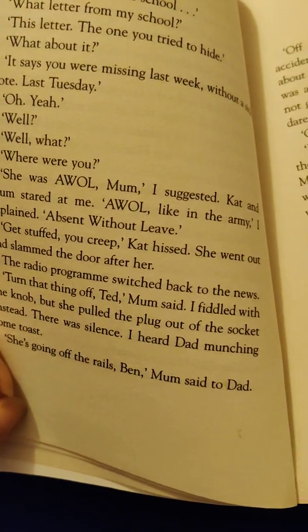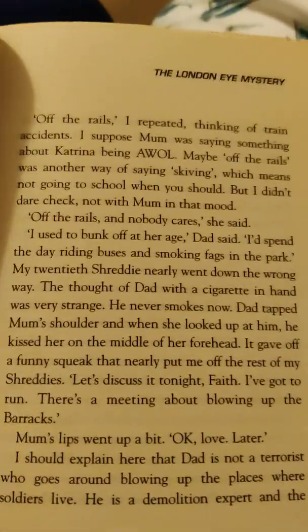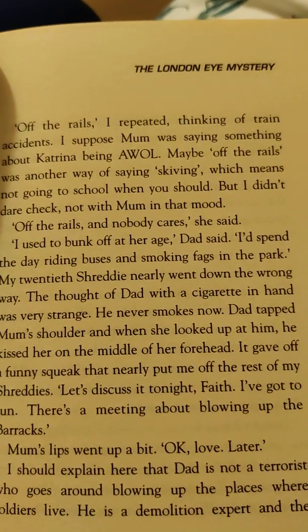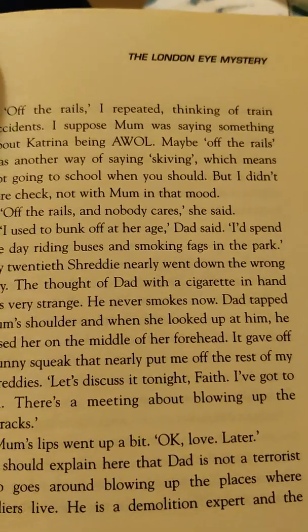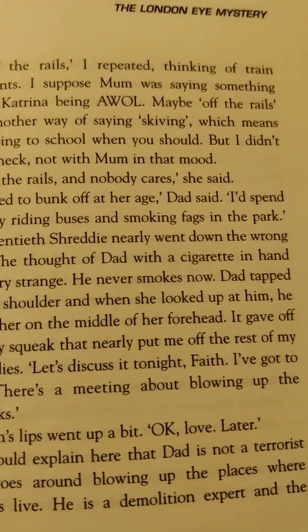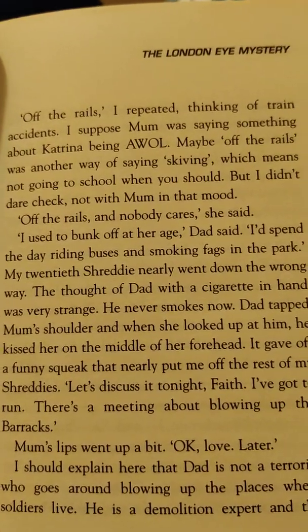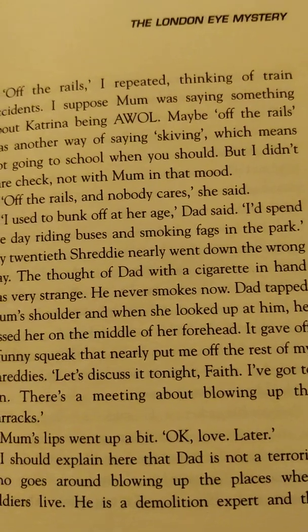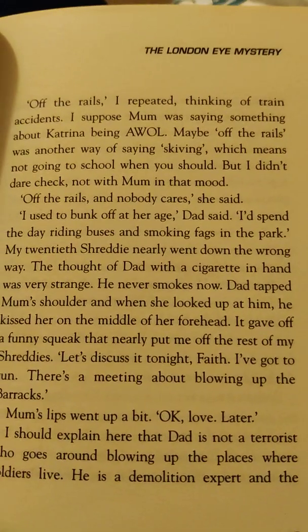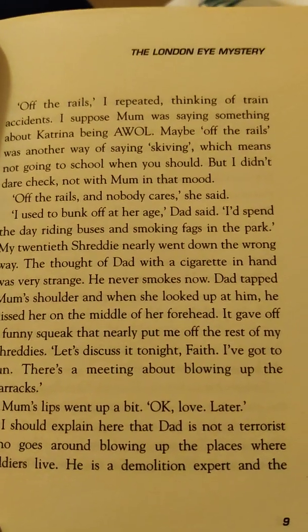"She's going off the rails, Ben," Mum said to Dad. Off the rails, I repeated, thinking of train accidents. I suppose Mum was saying something about Katrina being AWOL. Maybe off the rails was another way of saying skiving, which means not going to school when you should. But I didn't dare check, not with Mum in that mood. "Off the rails and nobody cares," she said.